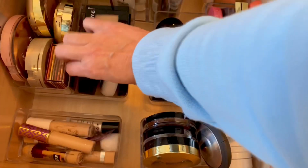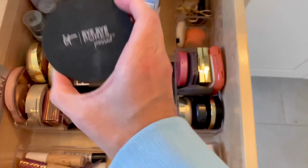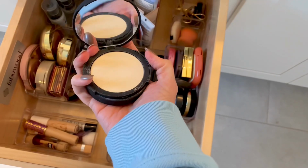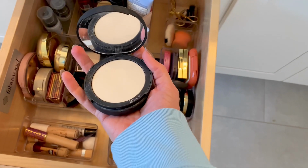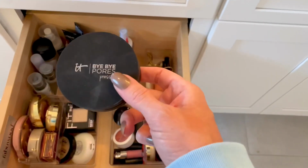For powder, I typically always bring this A Cosmetic Bye Bye Press. And this is tried and true and it works awesome. Makes your makeup last all day long. You don't get sunglass marks. And it's also great if you have to wear a mask. So it really holds your makeup in place. For that reason, this is coming with me.